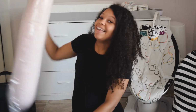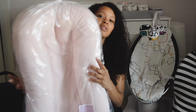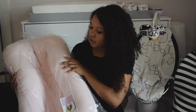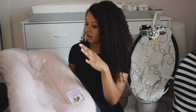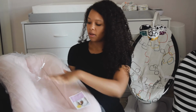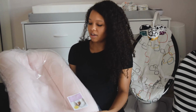And then the next item I'm really, really excited for. I knew I wanted to get this one. This is the Snuggle Me Organic Lounger. I think they might have toddler sizes, but this is definitely the infant size. And it's in the color Sugar Plum. I really like it because I heard great things about the DockATot and this one, that it creates a womb-like feeling for them. They get placed in the middle of it, and the sides kind of cinch in, and it keeps them nice and secure, and they feel all snuggly. I like it. I'm really excited.